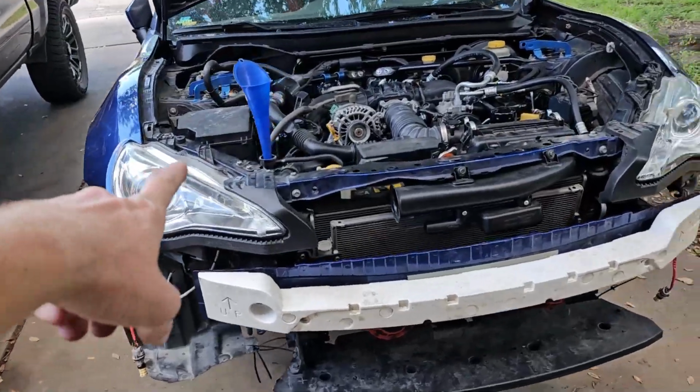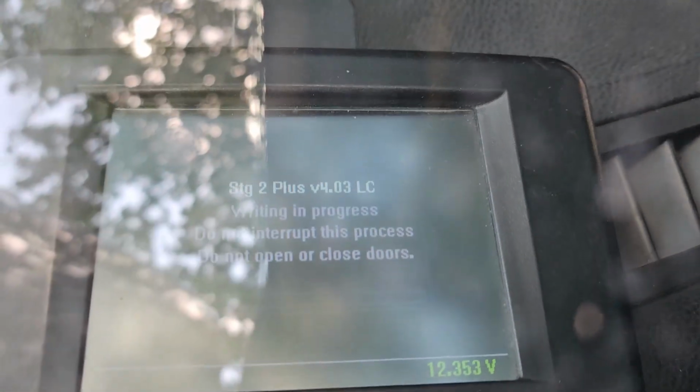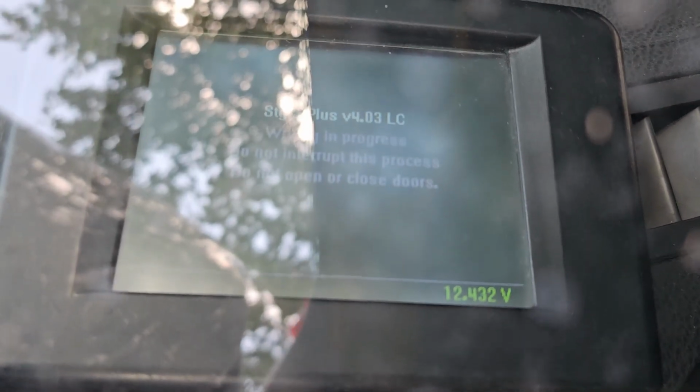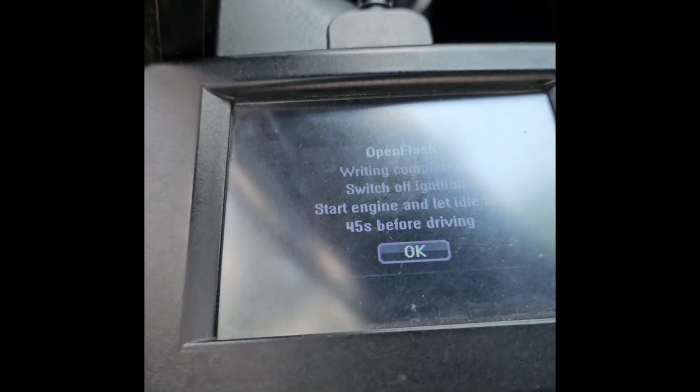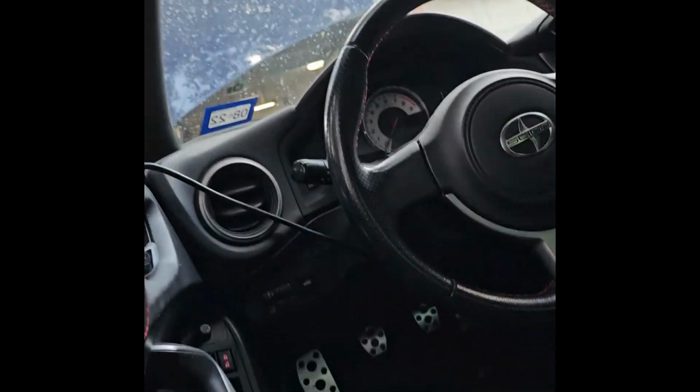Just pop some gas in, about 2.5 gallons. All we gotta do is wait on this guy. I know my windshield's dirty. We are putting our stage 2 plus on there. So once this is done, it's time. Oh yeah, I'm gonna hop in. This is happening. This is happening.